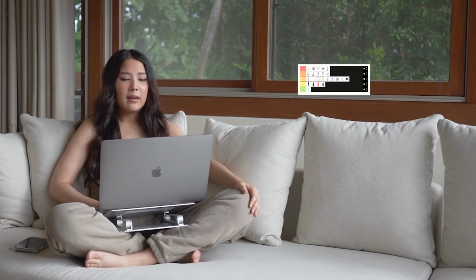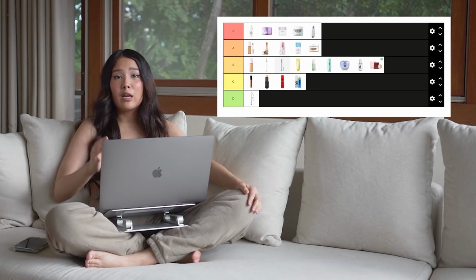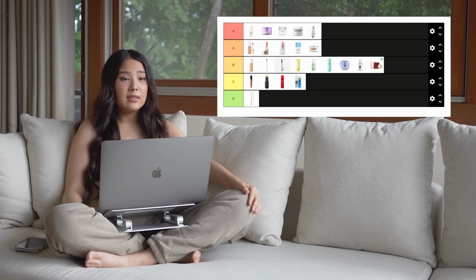And oh my gosh, I finished my makeup and skincare products I've used for 2021. It's not as much makeup, obviously, because we were in a pandemic, so I didn't use makeup as much as I did skincare.